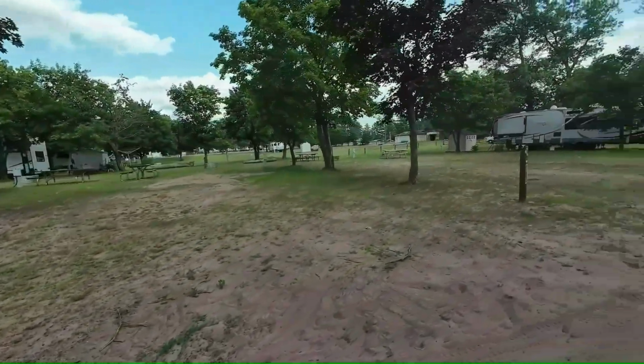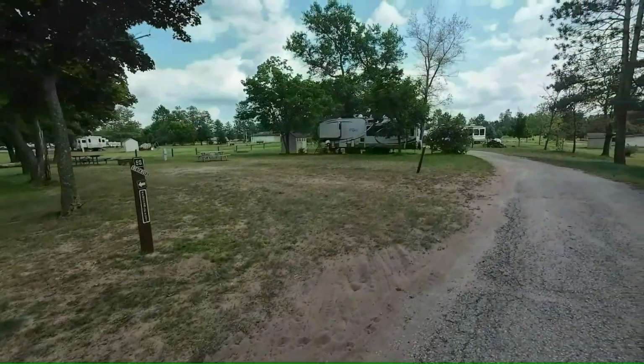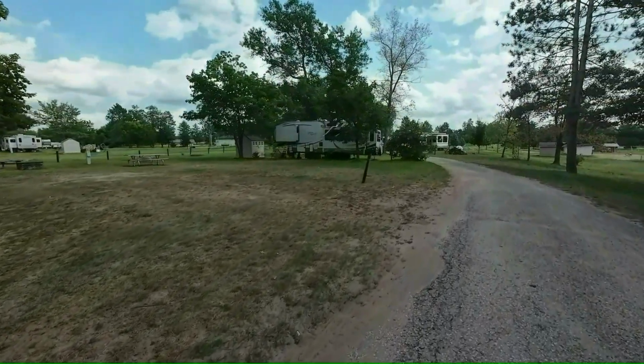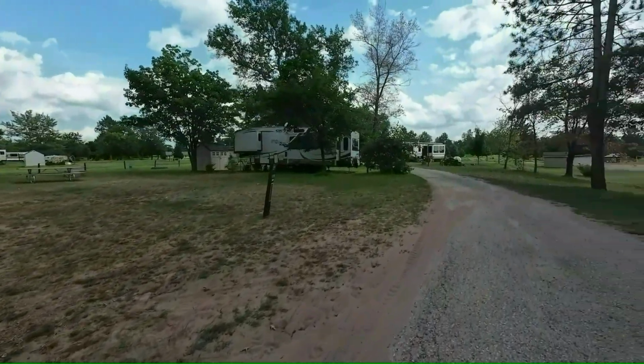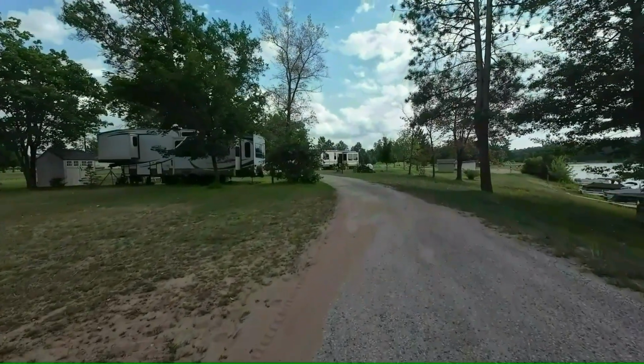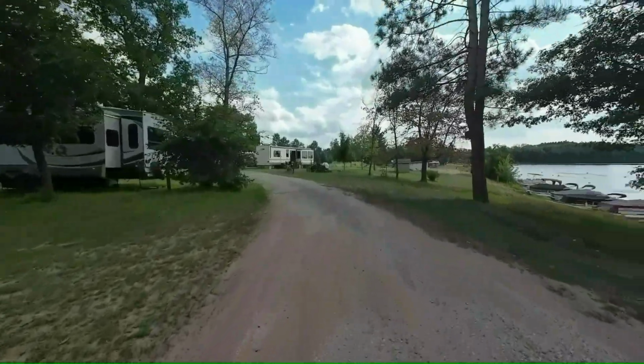Site number 50. You know, the one thing I noticed here is that the streets are not one way. When I got to the end and had to come around, I was wondering, are these one way or not? I ended up driving straight through the whole thing, not this loop.